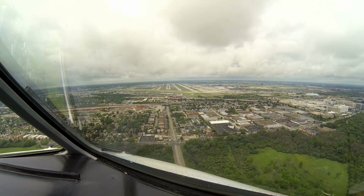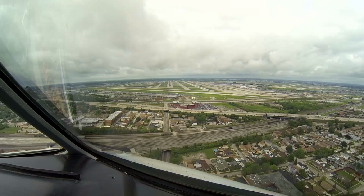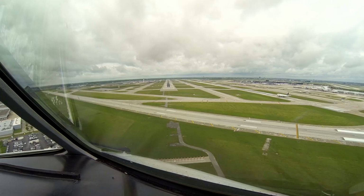American 41 Heavy, 28 Center. American 41 Heavy, O'Hare Tower, wind 240 at 12, runway 28 Center, clear to land. Clear to land, 28 Center, American 41 Heavy. AC 5913, contact departure 126.62. Departure 126.62. American 1217, monitor tower 132.7.